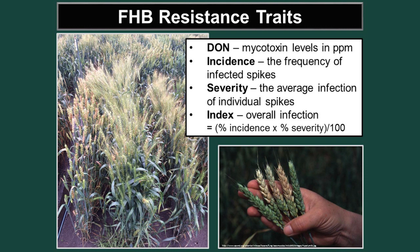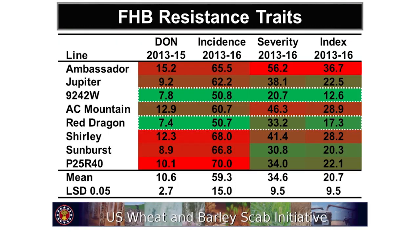So index is the most highly correlated. Just within this small data set that I've been working with, index is a pretty good predictor of mycotoxin, as well as severity. Incidence is more related just to the variation in infection across the field. It's somewhat predictive. But when you use them both together in an index, if you don't have DON, index is the next best thing. And you can see the differences among these varieties too.